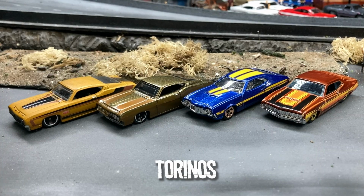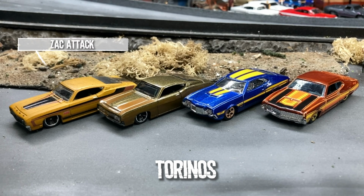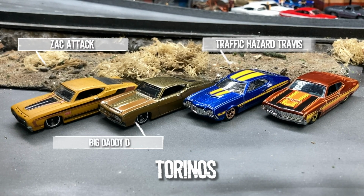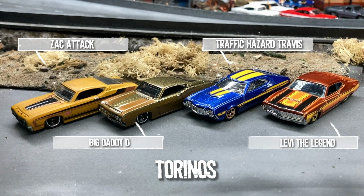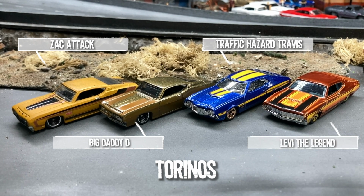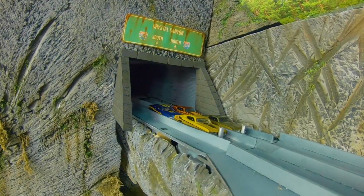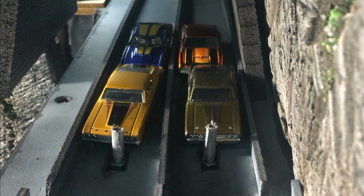Now we move into the Torinos. Up front we've got Zack Attack, next to him is Big Daddy D, then Travis in the blue, and Levi in the brown. So the boys rotate positions each time just to keep it fair for everybody, and no one can say that one person had an advantage because of where they started a race.